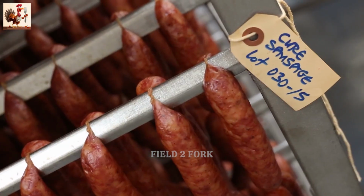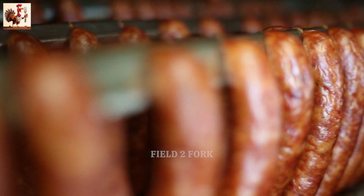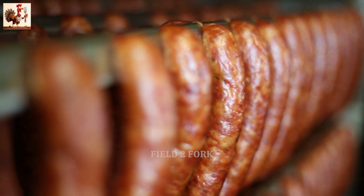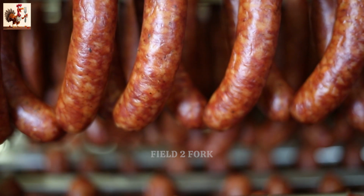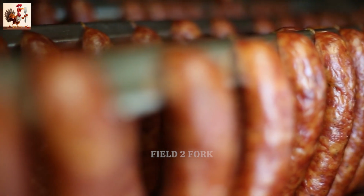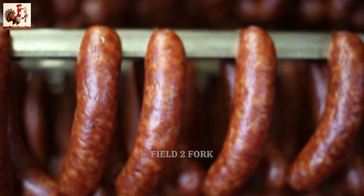The smoking process not only adds flavor but also helps in preserving the sausages. The duration and intensity of smoking are carefully monitored to achieve the desired flavor profile. This step gives the sausages their characteristic smoky taste and aroma, enhancing their overall appeal.